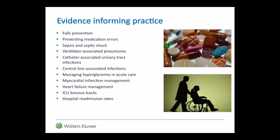There's a lot of evidence around those areas of practice, and we need to use that evidence to improve our outcomes. Because remember, all those things will add length of stay to your patient encounter, and that just increases your costs. And plus, the patient has a lot of complications.